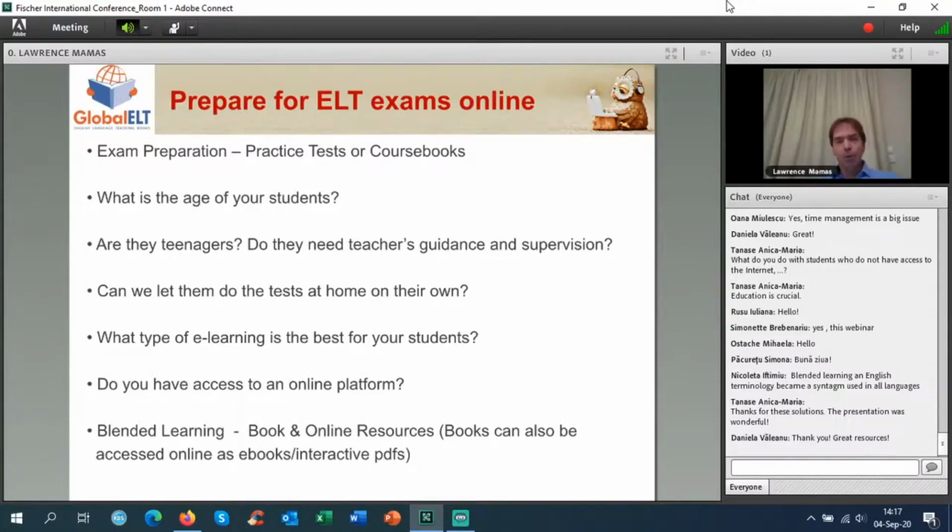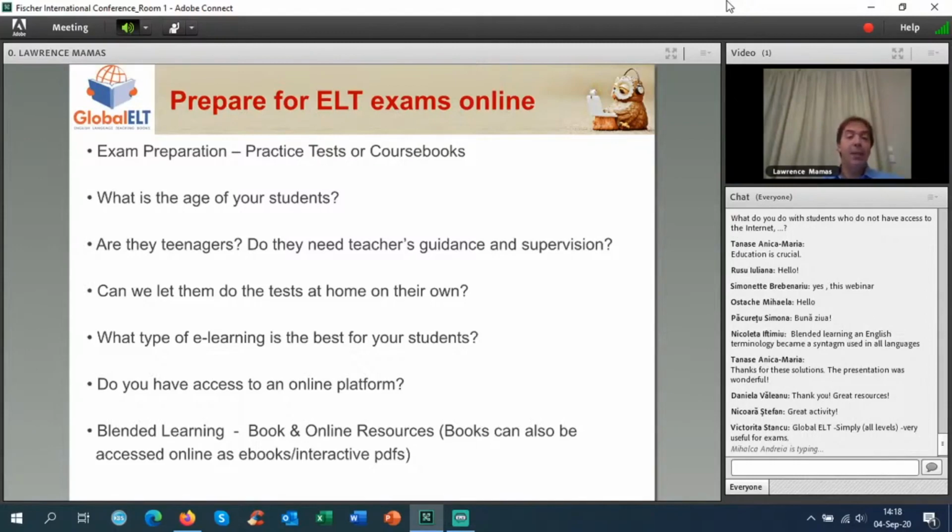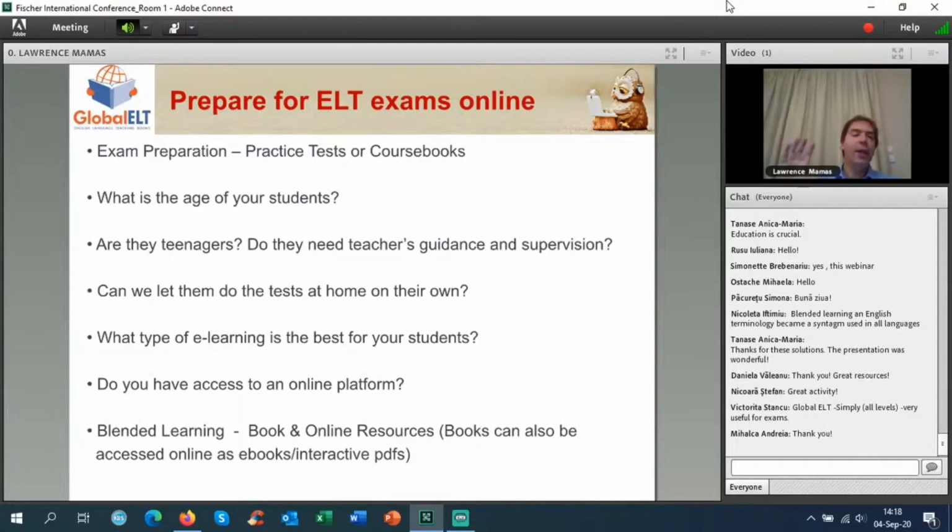You either let them do the exercises on the printed book, and then they can type their answers. If there is an interactive PDF, you can both share the screen and talk about the different problems. They can send you the answer key, for example, share documents on Skype. That's very basic. If you have access to interactive tests online, then they can do them at home.